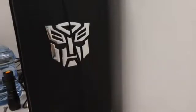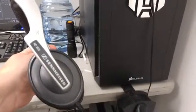So then we have my headphones. I'm a Transformers fan, not of the movies, but of the cartoon. My headphones are just some Sennheiser HD 203s. I've had these forever, love them. They work really great. Down here, this was a 3D printed headphone cradle or hook. It has Darth Vader on it because I'm a big Star Wars fan. So where else do I go from here?